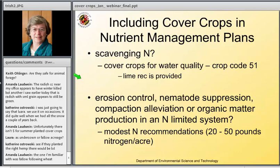Now I will say that if you're growing a cover crop for another purpose, erosion control, nematode, compaction, organic matter in an unlimited system, there are modest nitrogen recommendations depending upon the crop you choose of between 20 and 50 pounds. And realize that in many of the research situations where people were looking at the effectiveness for compaction alleviation or the effectiveness for nematode suppression or erosion control, they were fertilizing that cover crop. Okay? So cover crops can be used to scavenge nitrogen, but if you're not using them for that purpose, and if you think you might have an unlimited system, you may want to choose the crop code that actually has a nitrogen recommendation.